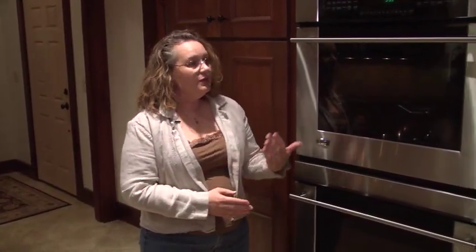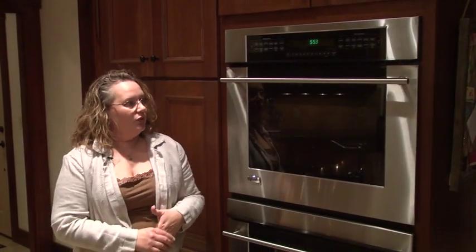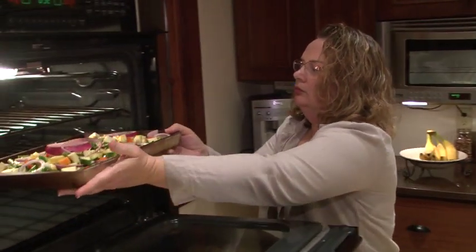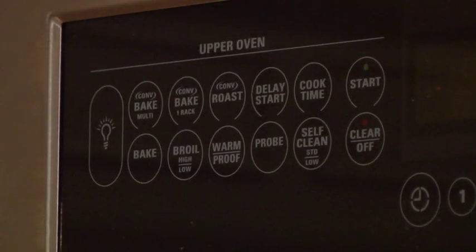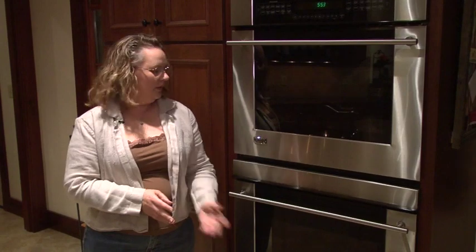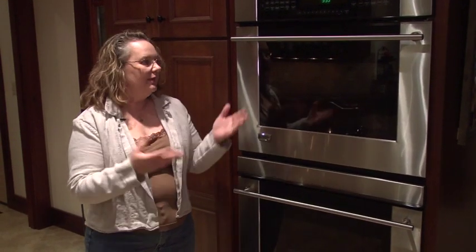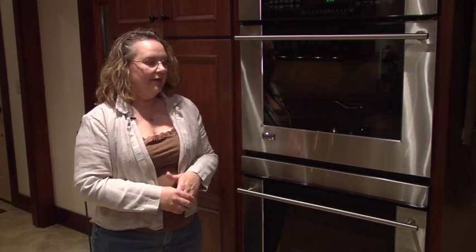This is a double convection oven. When we moved into the house, it did have a double oven, but it was not convection. We decided to go with the convection just for ease of baking. Joe's family loves to come over for holidays. My family does too, and so having the double oven is great because I can throw a turkey up here and a couple casseroles down on the bottom, and we can have a meal in a lot less time than if I'd only had one.